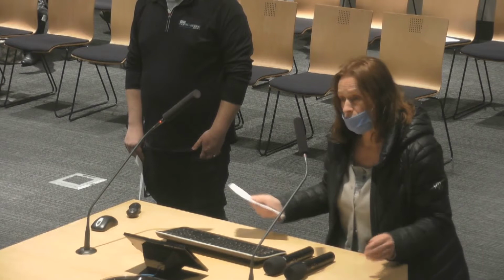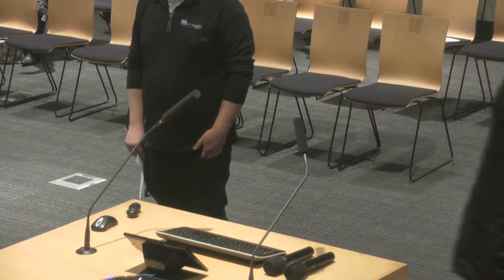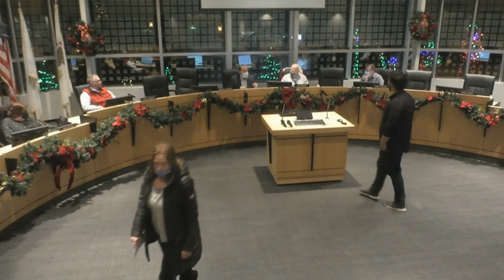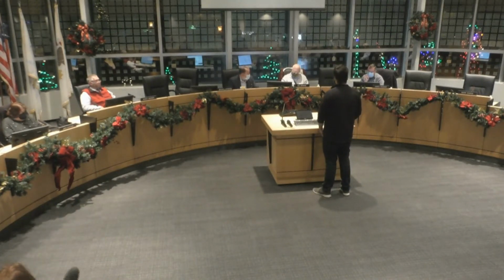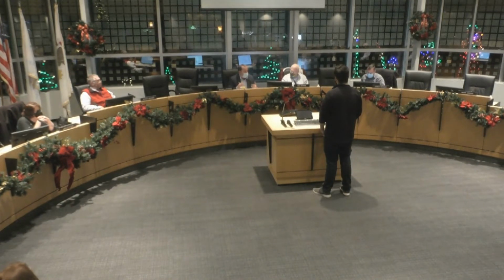Okay, I'd like to address that. Thank you. The sign code defines what part of the sign is measured, and it excludes the masonry base. The reason for that is otherwise everyone would be maxing out the actual sign panels, and it would limit the designer's ability to design a nice-looking sign if we had to include the whole thing. So by definition, the sign complies with size. All right, anything else from the commission?